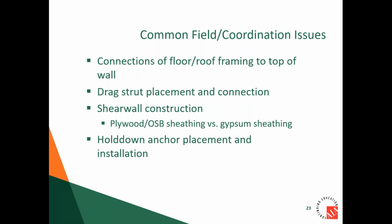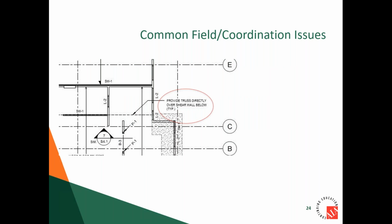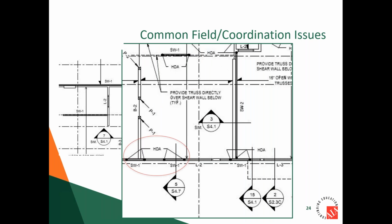Just some challenges that we do find that can happen from time to time. Just some examples of some details here of the things that I just was covering. Drag strut, making sure that is in line with that shear wall that's there on the left-hand side. Making sure the contractor is aware that framing needs to happen and in line accordingly. Pull down anchors if there's tight groupings of them.